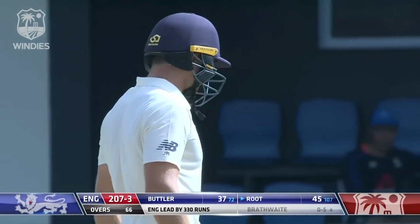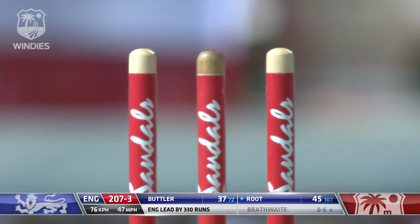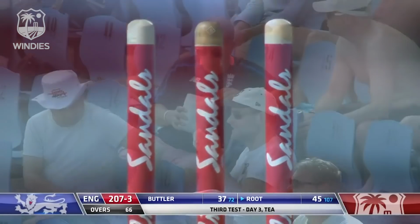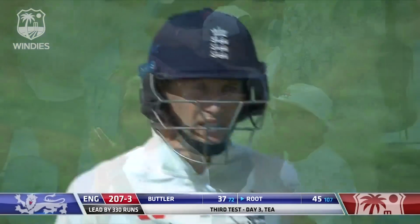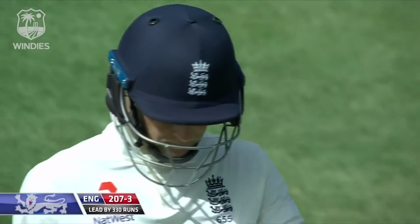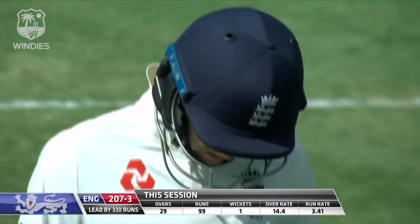Time for tea, says umpire Dharmasena, and England will go to tea in a very strong position, leading by 330, 207 for 3 in their second innings. And for batsmen who've been under so much pressure throughout this series, this is a very different situation. Ball old, West Indies a bowler down, spinners on, time to make hay.